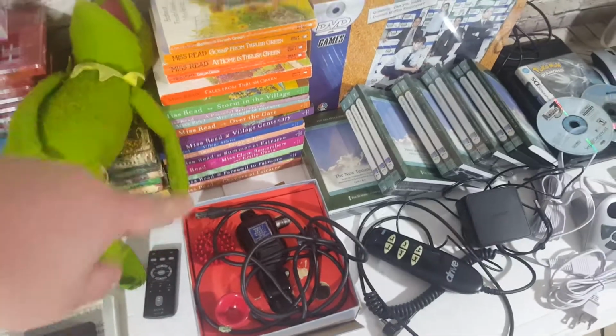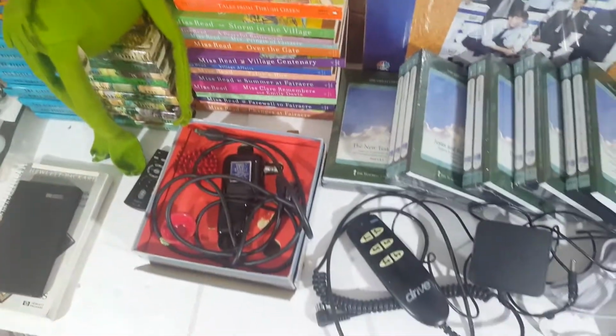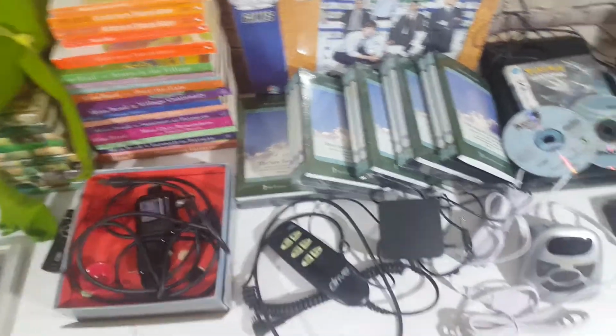Kind of weird, kind of possibly dirty too, because who knows what was done with it. But if you're okay with it, look out for those kind of things. You'll know what it is when you see it.